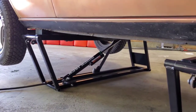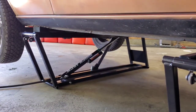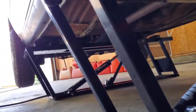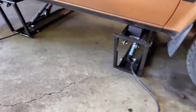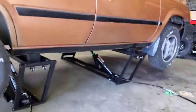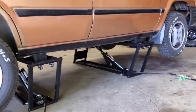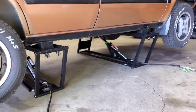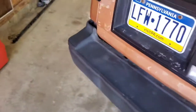I was hoping they'd work this way because doing undercoatings, I need to be able to get under there. Look at that. They do sell blocks for them so you can get like an extra 6 or 8 inches of height out of them. I plan on getting those. So yeah, that's my new handy lifts. The only thing I can see being annoying would definitely be if you're gonna drop a transmission or something. They probably would get in the way a little bit, but when you're limited on space, this is a pretty good alternative.